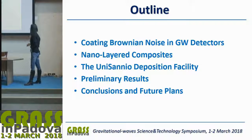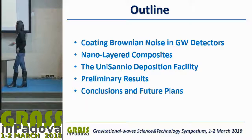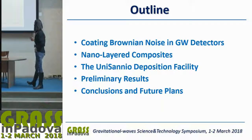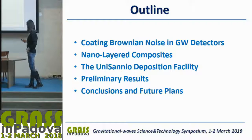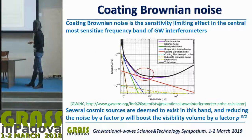After a brief introduction on coating Brownian noise, I will briefly remind you of the paradigm of coatings based on nanometer layered composites. I will describe the facility, and I will show you the preliminary results about the characterization of these samples, and then conclusions and future plans.